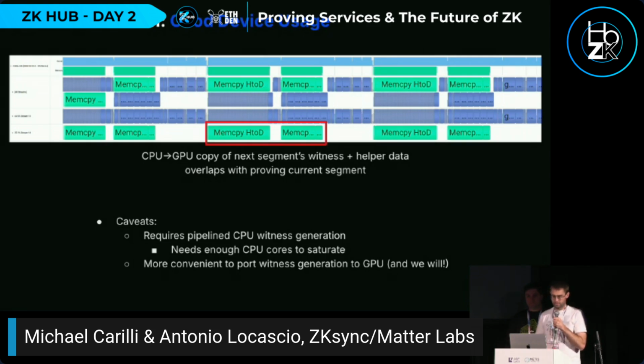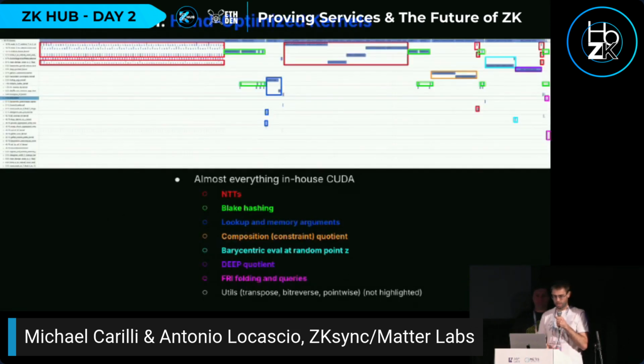Of course, there's no free lunch, and we do need enough CPU cores to saturate, which for beefy GPUs can be quite substantial. But again, those big memory copies, as well as the CPU potential bottleneck, will be gone once we port witness generation to the GPU. So here's a close look at one iteration, and Google Slides kind of butchered this image, but you can still get an idea of how our workload breaks down.